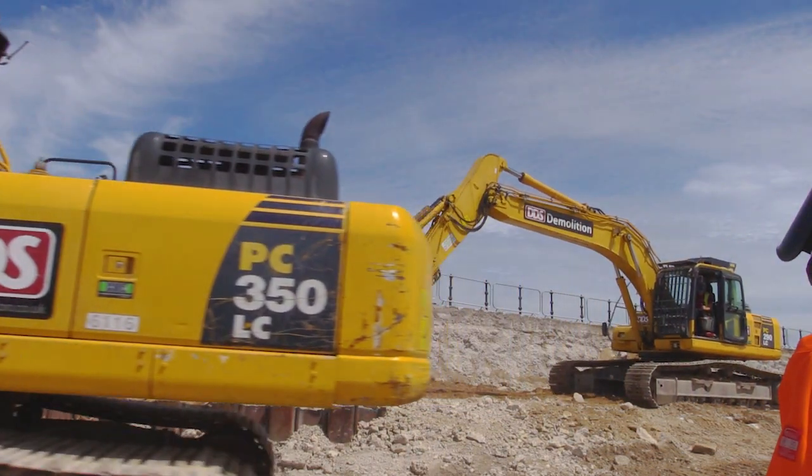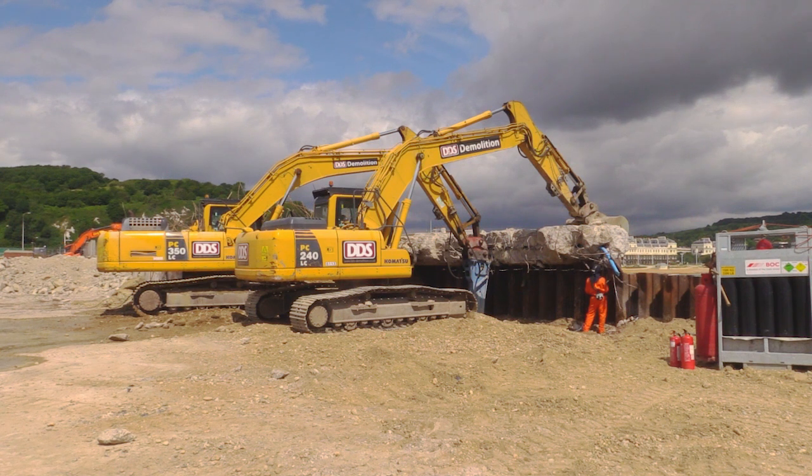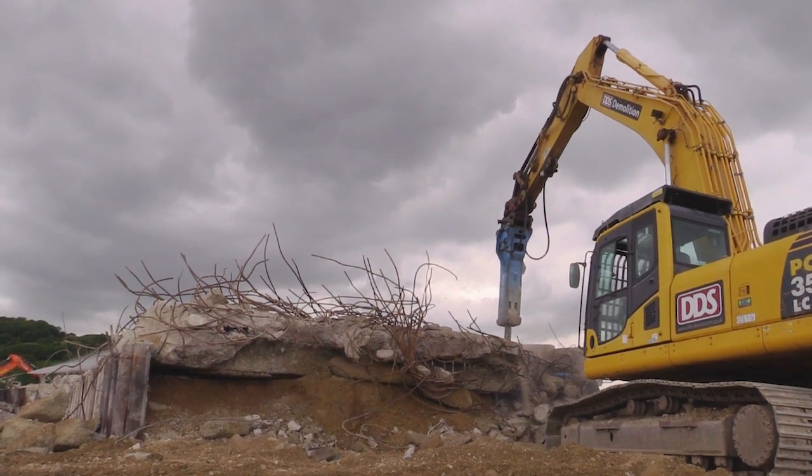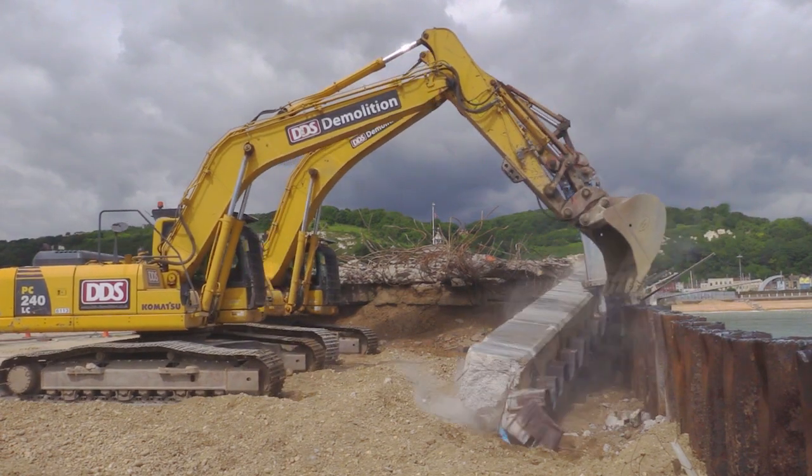When breaking out the capping beams, we had two machines working in tandem. One fitted with a breaker attachment and the other with a bucket attachment to steady the beam and pull it landward once it had been released.